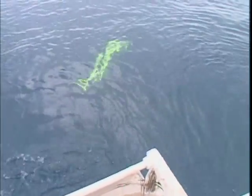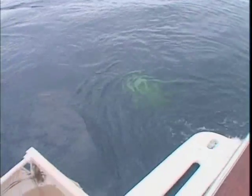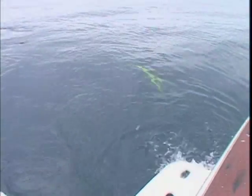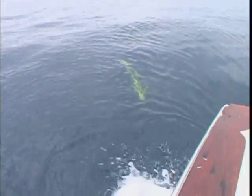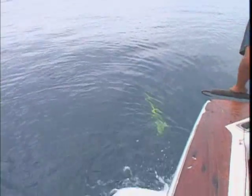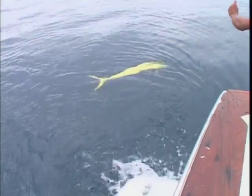Now this one's really important. You don't lift the fish out of the water. Just bring it back to the deckhand. He'll grab the leader. You got light lines, so we don't want to pull on it too hard. There you go. There we go. Nice fish. One more time.